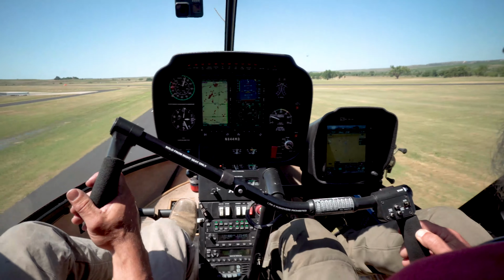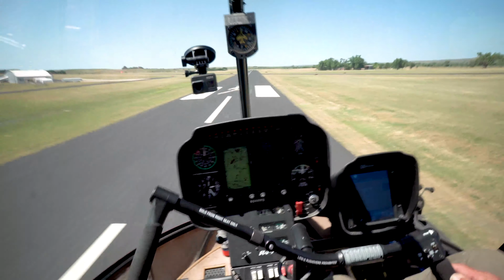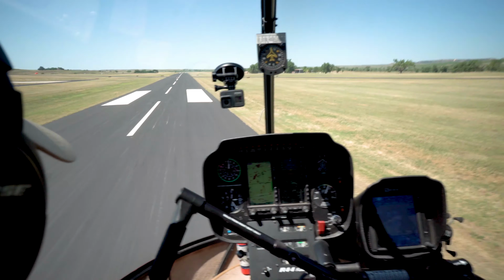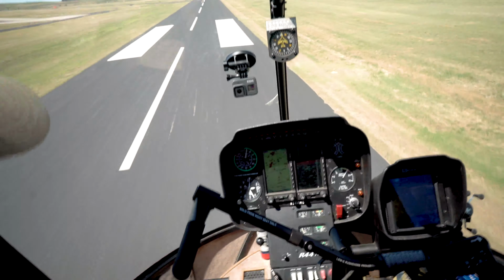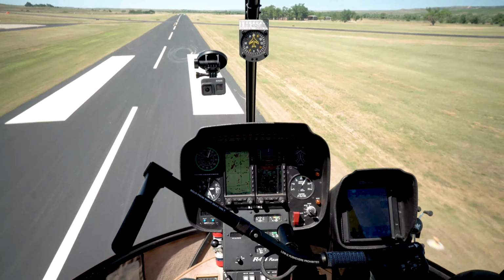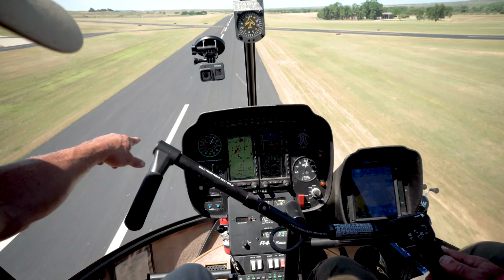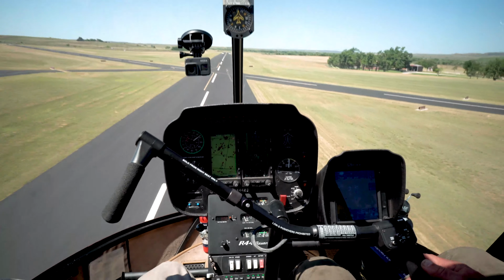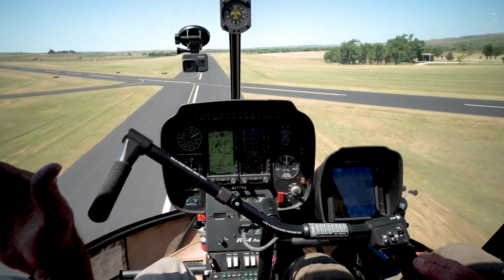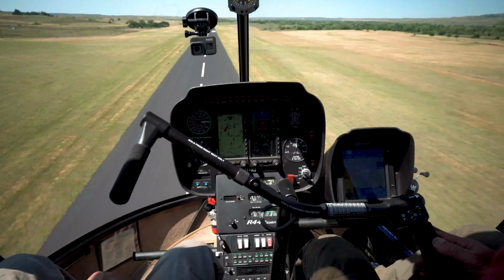Flare. Roll throttle on. Nice one. Good job. Alright. Do it again, but this time you're going to have to pick a spot. Okay, so I'm picking a spot. Now, what I want you to set up, that spot's going to be right there in the windshield. I want you to hold it and ride it like a zip line. So that means you might have to give up a little bit of airspeed, give up a little bit of RPMs.